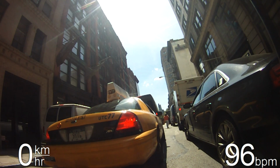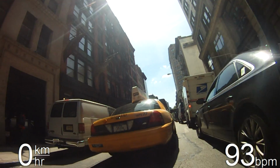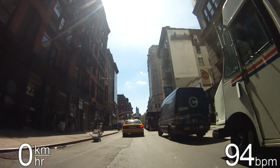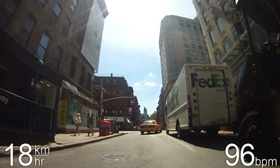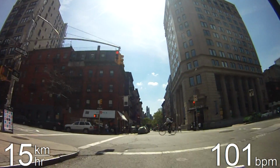So it should be a really nice weather day today. My plan for the day is, as I said, to go over, take the ferry to Staten Island. And then after that I'll come back and I'll explore a little bit more around downtown. There's a few more things that I have on my list that I want to visit.